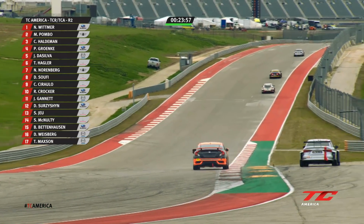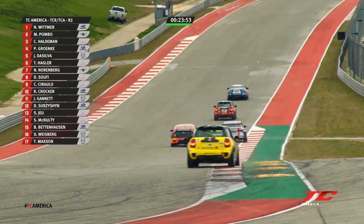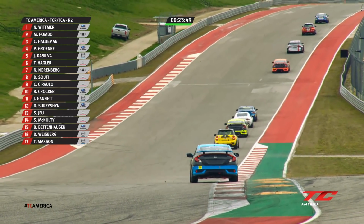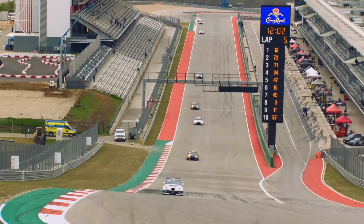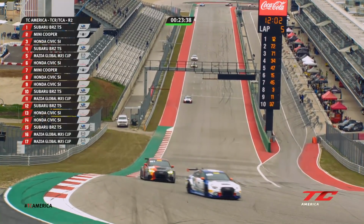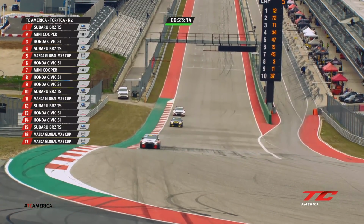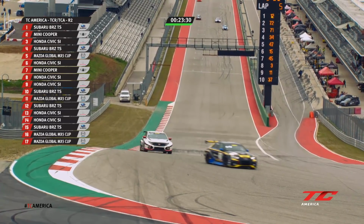Oh, that's a little bit of a moment here as, again, Cole is trying to work through, and obviously Haldeman didn't realize he was there. We have to see now whether Haldeman, who's shown some pace in that X Factor Civic, has any damage to that car from that exchange. Lap times usually tell the tale on that, and we'll keep an eye.